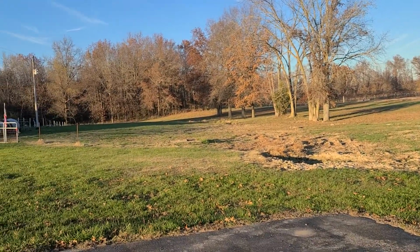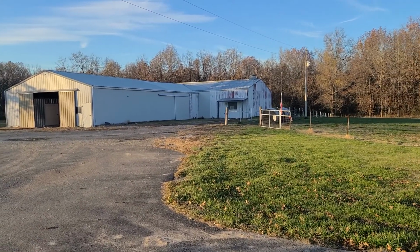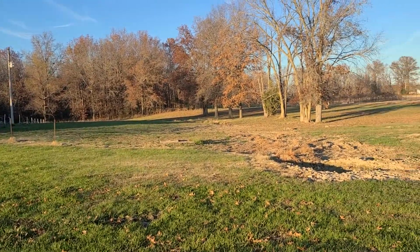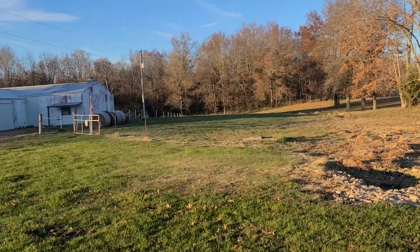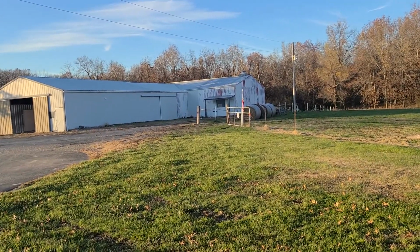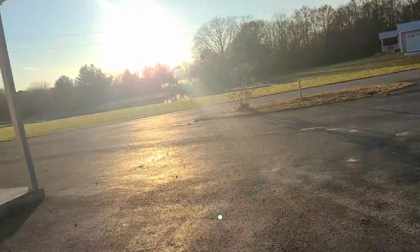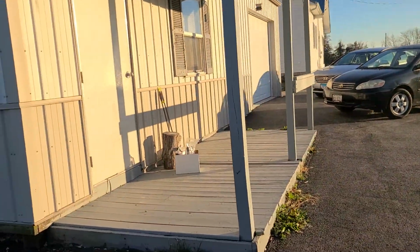This is outside the property. That's the huge barn. There's an indoor arena. We have to set up fencing for the horses still, because the old fencing got taken down. And there are like 12 stalls in the barn and an office area. Anyways, this is the garage and man cave again.